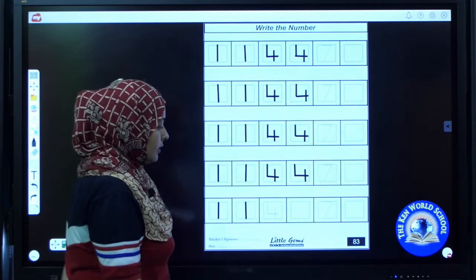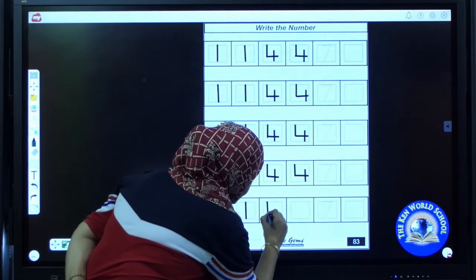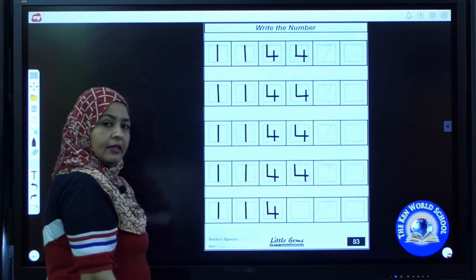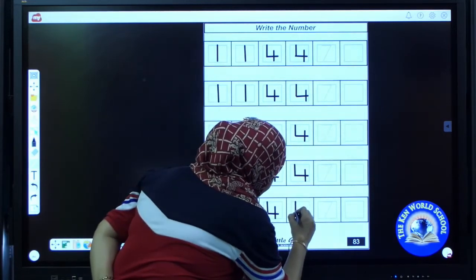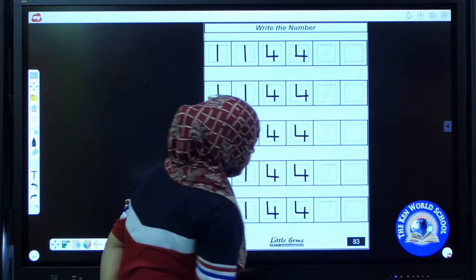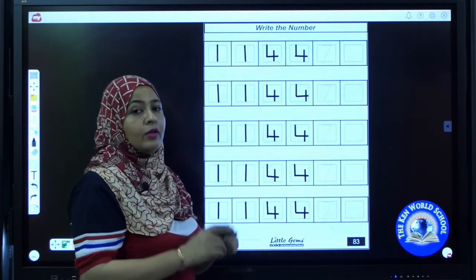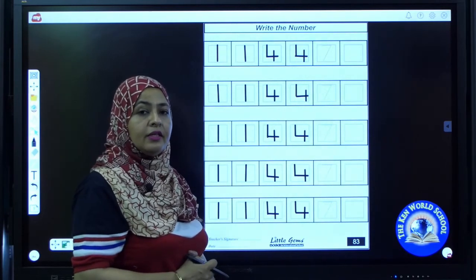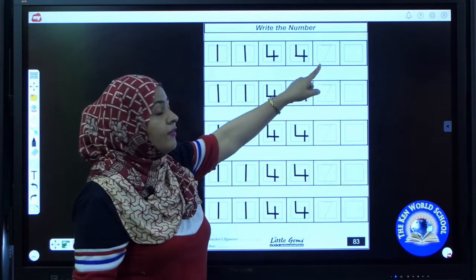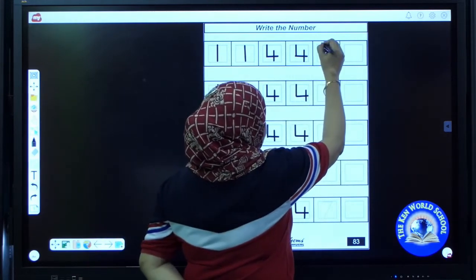Shall we move forward? Right, standing line, then sleeping line, again standing line. Standing line, make sleeping line, then standing line. With this we have completed the column of 4. Now it's your turn to complete number 4. Very good. Now we will write number 7. Okay. So start writing number 7.